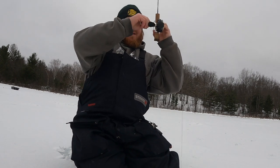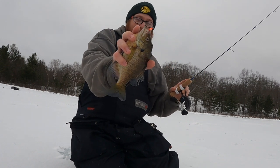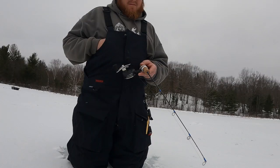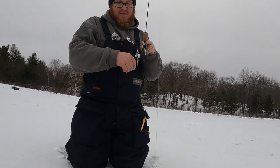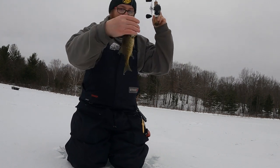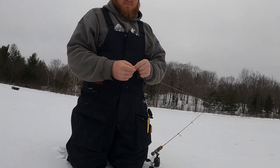There we go. Smaller one. Smaller one, I say, right? That's still probably an 8 or a 9. He just didn't want to bite. Another gill. You can always tell by the quick head shakes like that. Another good one. See, these last couple will be perfect eaters. These are the size you want to take home. Leave the real giant ones to spawn.